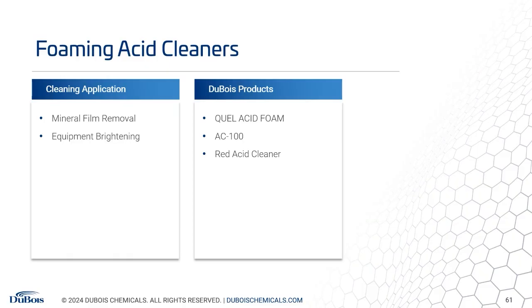And then foaming acids. When you think about acids and foaming, you're really looking at descaling applications and removal of mineral film, equipment brightening. These products tend to be phosphoric acid or organic acid or blends. That's where these products fall in line, like with our Kel Acid Foam and AC100 and Red Acid Cleaner. These would be phosphoric acid or phosphoric acid organic acid blends. Good foam profile, good cling time.